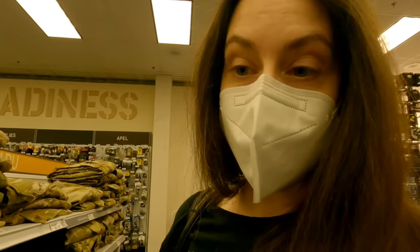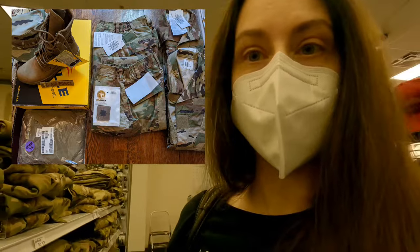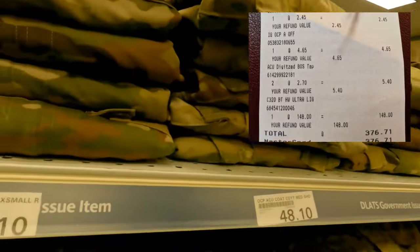And this is why I'm here today, guys, to visit military clothing and sales and to get up to speed on my uniform. So here's what some of those prices look like on the OCPs.